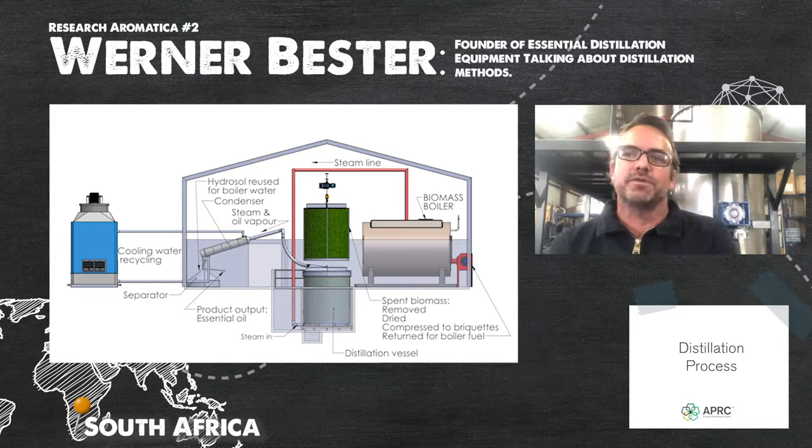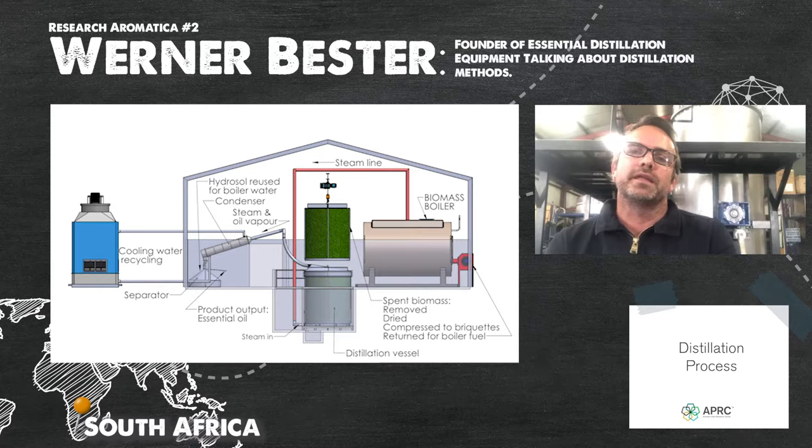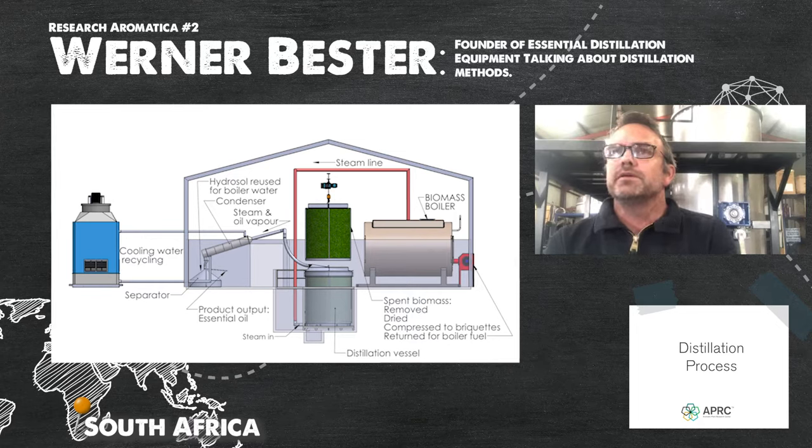The specific gravity of the oil is less than the water in that case. In that type of distillation, your oil would float on top of your water, and you would then separate that out. It's a bit more complicated. It's a suction that goes to the top of the flask.